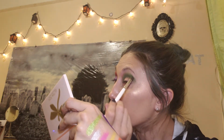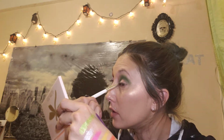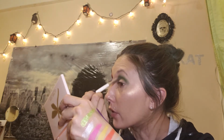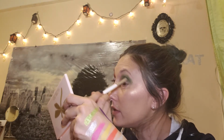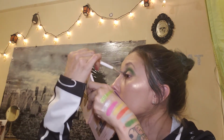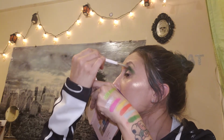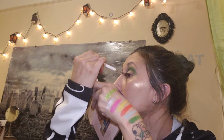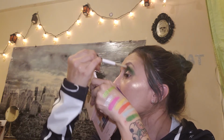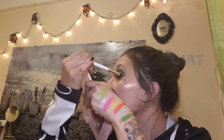Okay, this is more of a darker color, so maybe if you wanted to put it in the outer edge, or if you were trying to deepen a color up, maybe that would work better. I'm not really trying to do any fancy looks right now. I just wanted to kind of see how certain shadows performed and all that jazz.